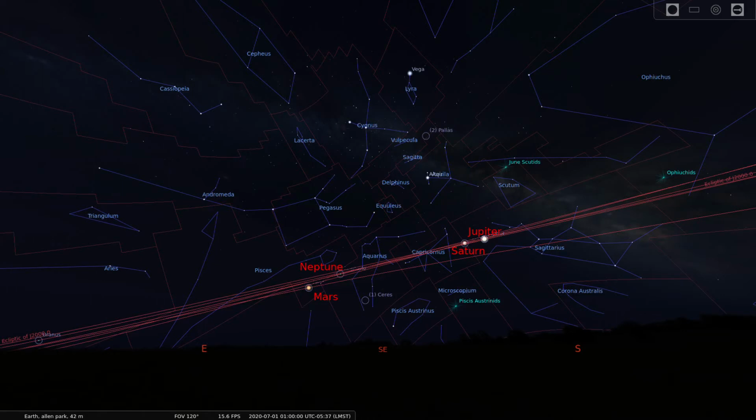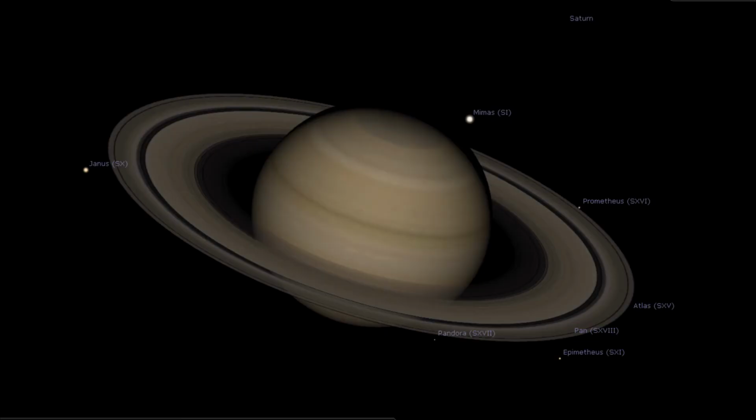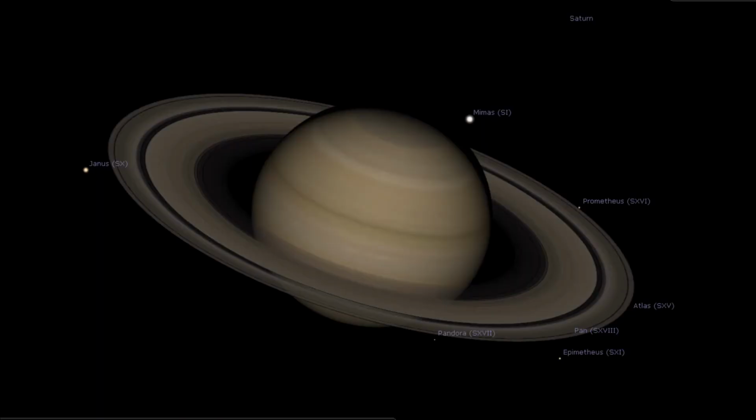On the 1st, Saturn lies just 6 degrees east of Jupiter, increasing to 8 degrees by the 14th. Rising just 20 minutes after the Jovian world, Saturn reaches opposition on the 20th, shining at magnitude 0.1. Its axis is tilted 21 degrees towards Earth, displaying the northern side of the rings, giving us great views of the rings, including the outer A ring, the brighter B ring, and the inner C ring. In a small scope, you'll also be able to see the Cassini division, which separates the A and B rings.